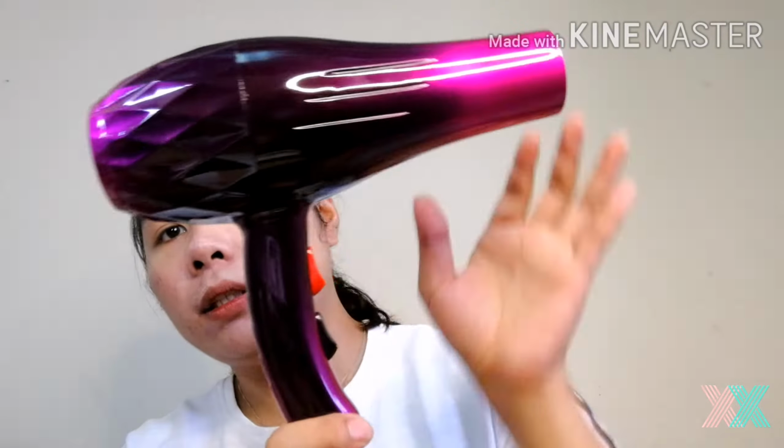Hindi niya sinabi dito kung paano ito gamitin. And I have these two buttons here. I don't know what are this. So, let's find out kung ano to. And this is my first time having a blower. So it's my first time. So this is the blower, guys.